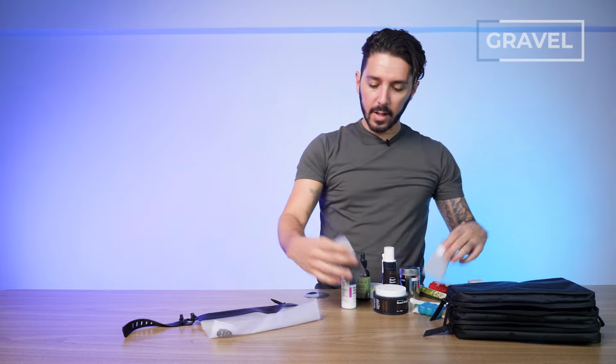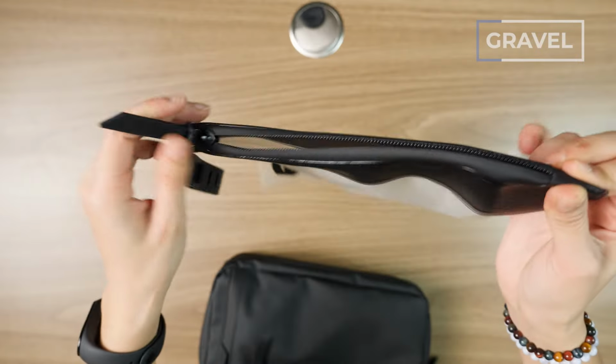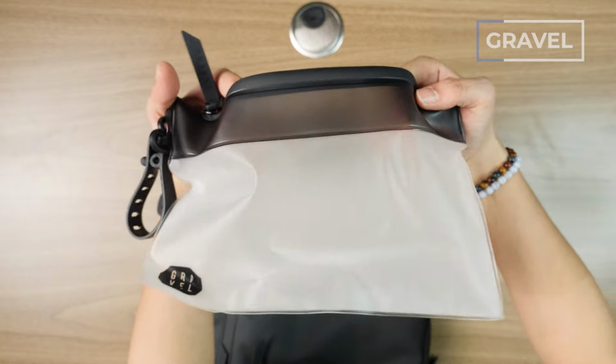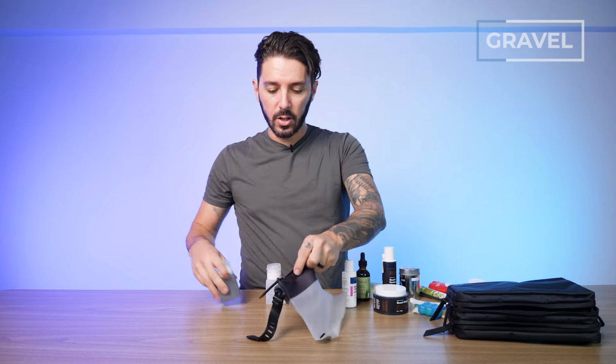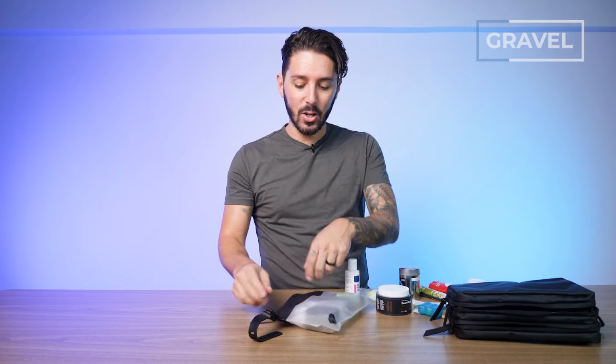All right, and also we got the bottles from Gravel. They sent those over, thank you, Gravel. You can see this little kit itself, waterproof, water resistant. You got a PU coated zipper right there, right? So it's obviously very, very good for bringing in the shower. So you have your shampoo, you got your conditioner, right? Whatever it is that you want to put in there.